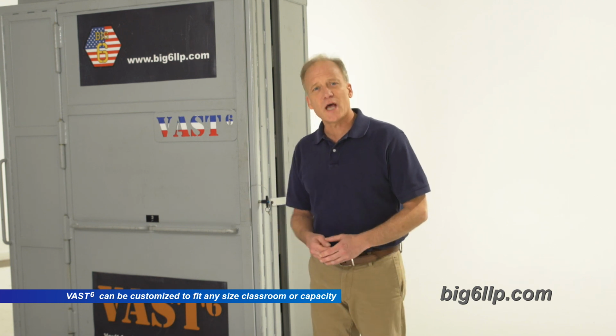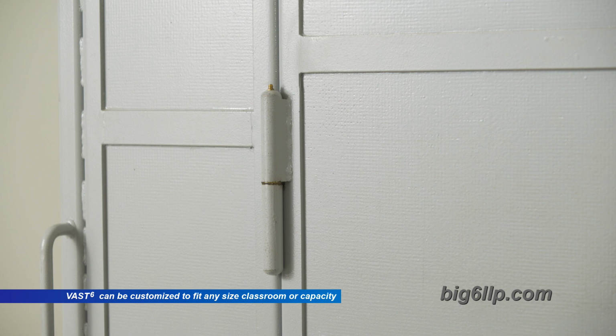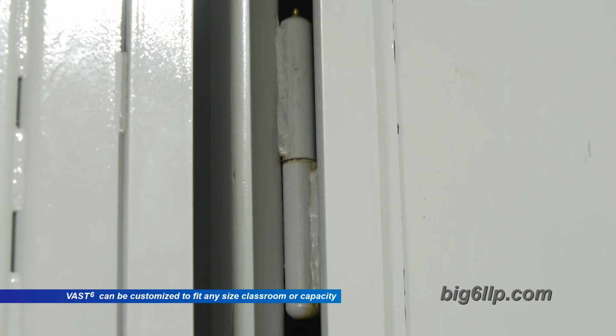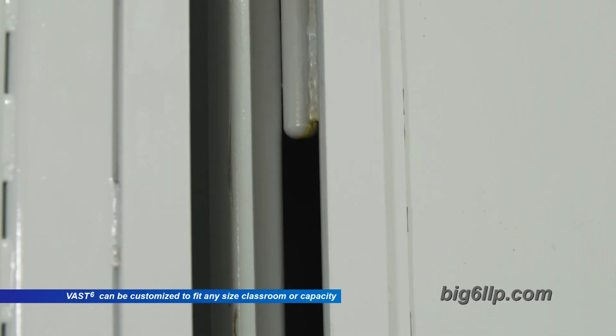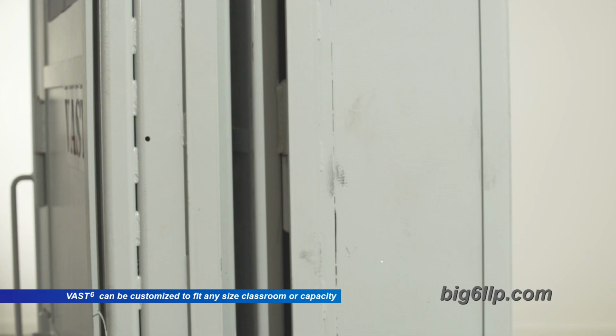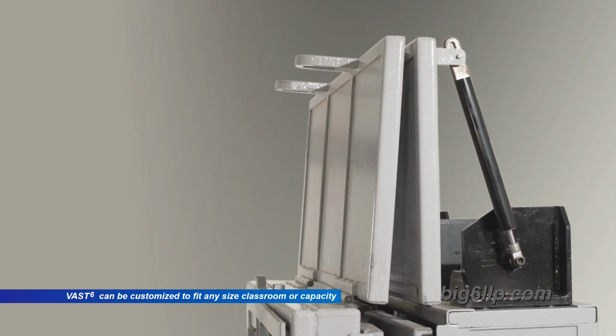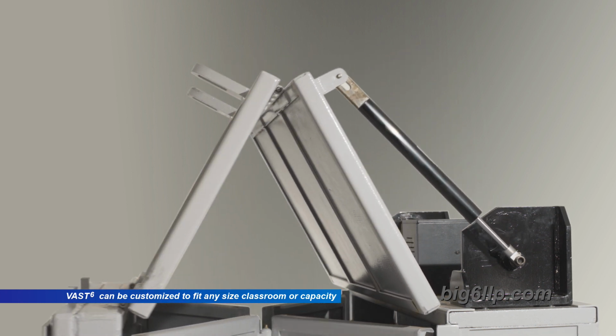Before we venture inside, let's discuss the shell. VAST6 is shrouded by UL 752 Level 8 and NIJ Level 3 standard ballistic panels. It does not spall on inside wall. There is no electrical conductivity, nor radio or cellular signal blockage. The VAST6 collapses to 28 inches thick. The rest of the vault expands from that point.